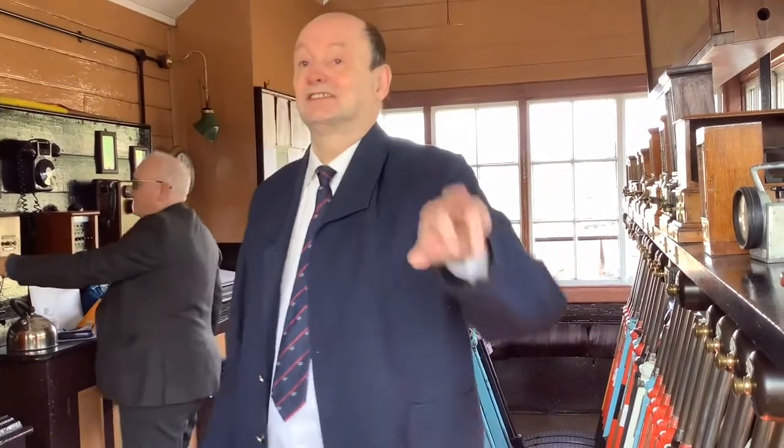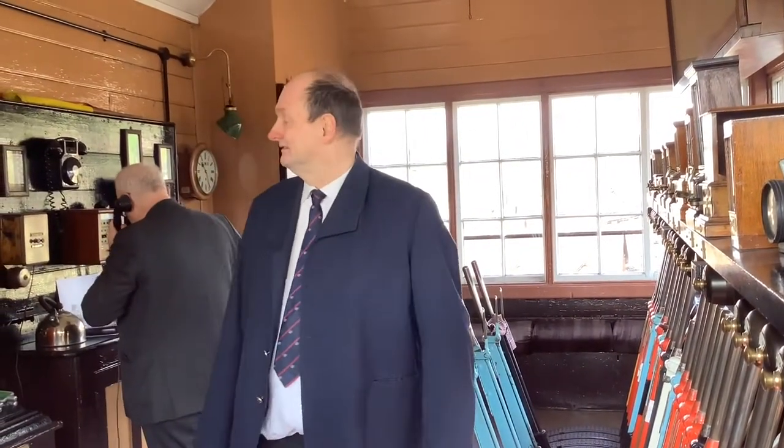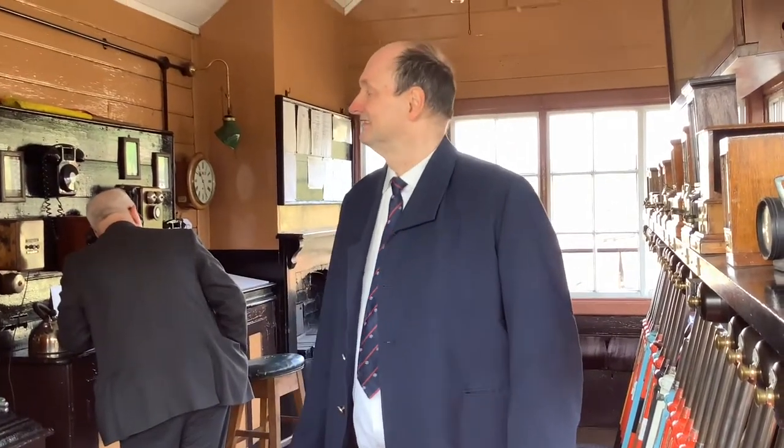Signal repeaters just are for signals we can't see. There we are. Okay. You'll be north on.